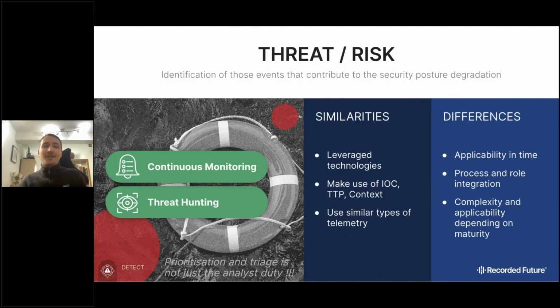Another aspect that I consider very important, and that I really care about, is the fact that prioritization and triage is not just the duty of an analyst. So I like to think about intelligence-led approaches that allow us to do prioritization and triage from the detection phase, right?